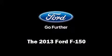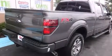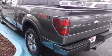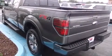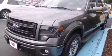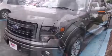Familiarize yourself with the 2013 Ford F-150. This four-door, five-passenger truck will allow you to take command of the road with confidence. It features an automatic transmission, four-wheel drive, and a 5-liter 8-cylinder engine.